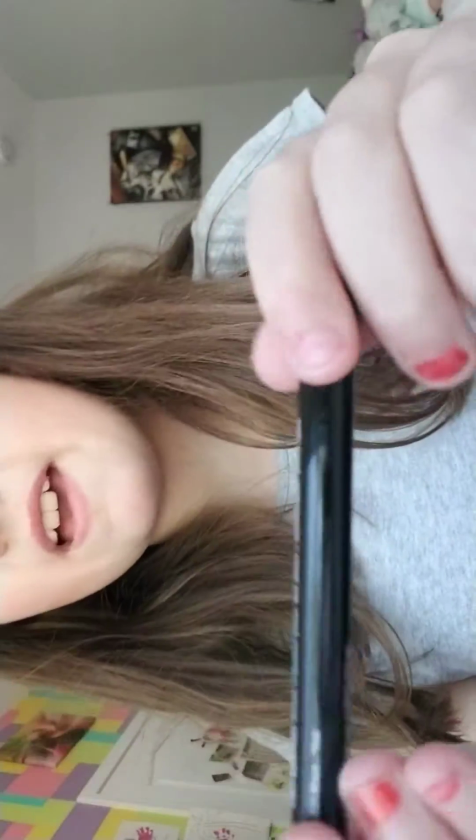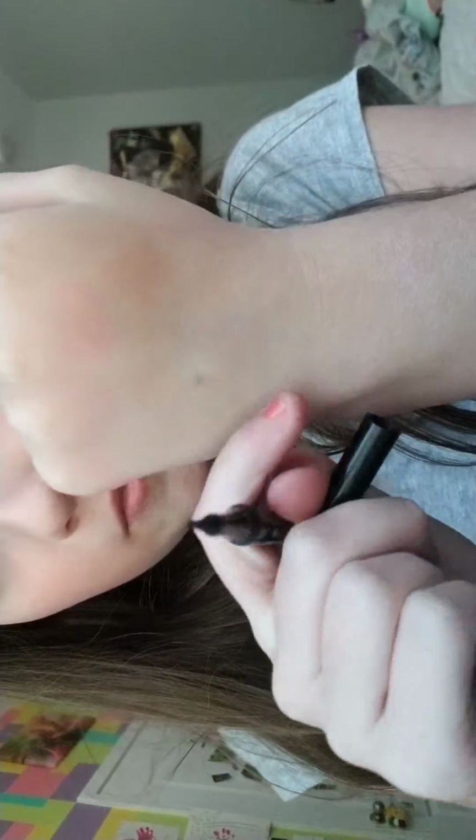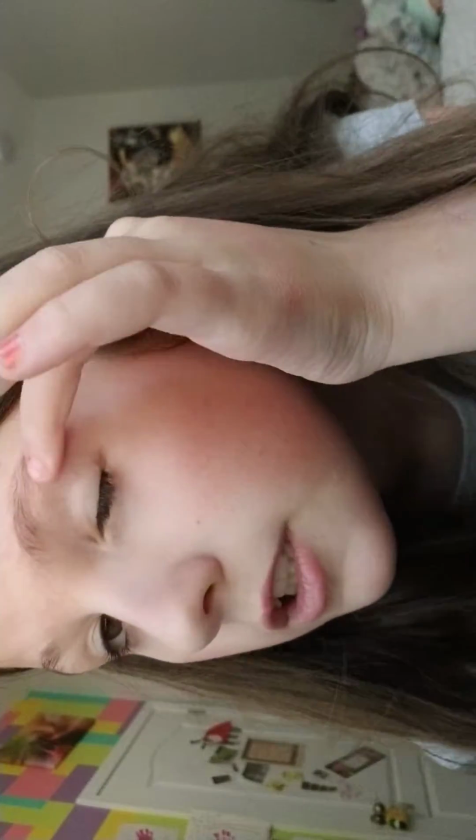Okay, for eyeliner, I recommend the Almay pen eyeliner. You can get a pencil, but I like the pens personally. They do smudge a little, not that hard to let them dry. Once you put your eyeliner on, you just have to hold it there for 30 seconds to a minute, and it's dry. It doesn't even take that long. But pencil eyeliners smudge too, so I don't know what to tell you.